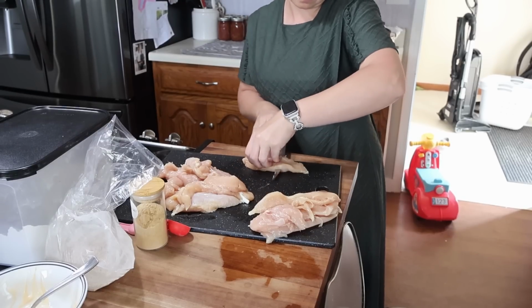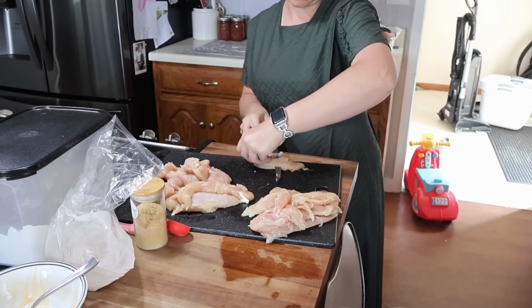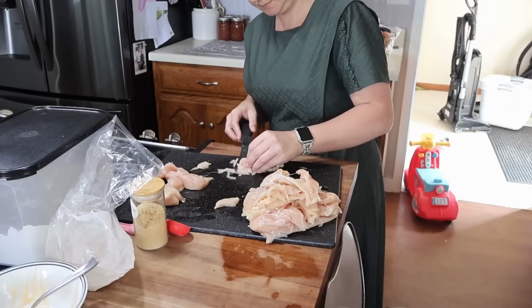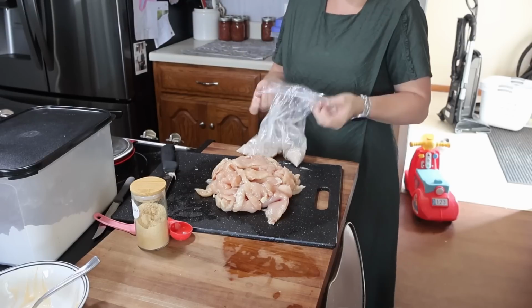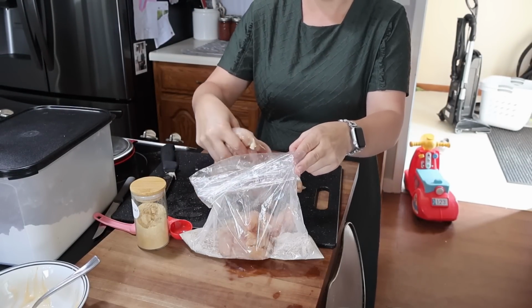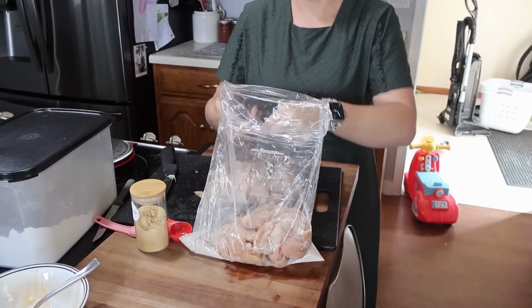But now I'm just cutting my chicken tenders in half lengthwise. Often I'll use chicken breast for this recipe, but I didn't have any on hand, so I used the tenders. And then after I had mixed together my breading for the chicken, I'm going to go ahead and just shake it up into the bag. Just shake up all the chicken together, get everything nice and covered.